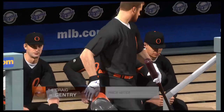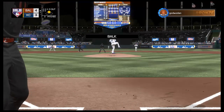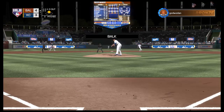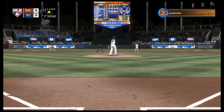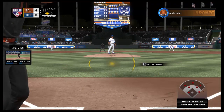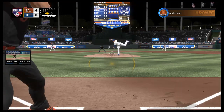Craig Gentry will come off the bench now as he'll pinch hit with the runner at second and nobody out. And hang on, it looks like a balk will be called here, and that's going to move the runner up 90 feet to third with still nobody out. Action in that KC pen now as the right-hander's begun to loosen up.